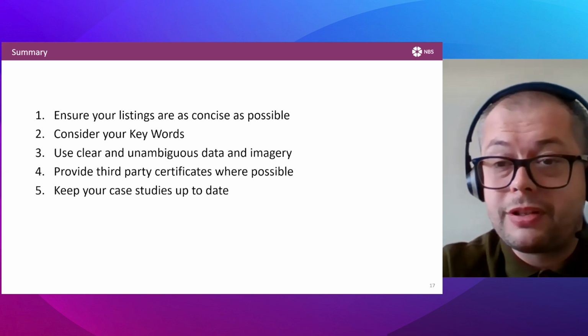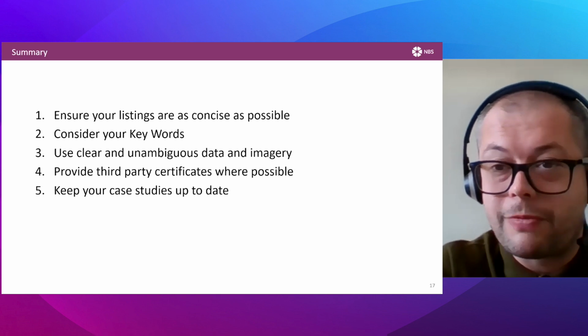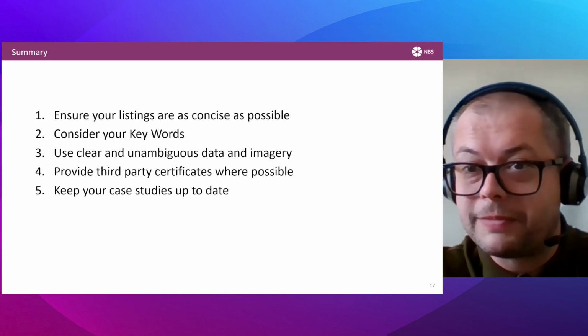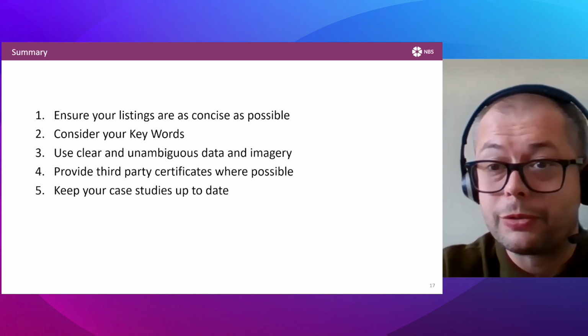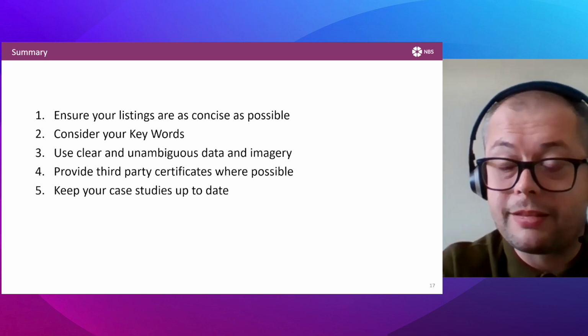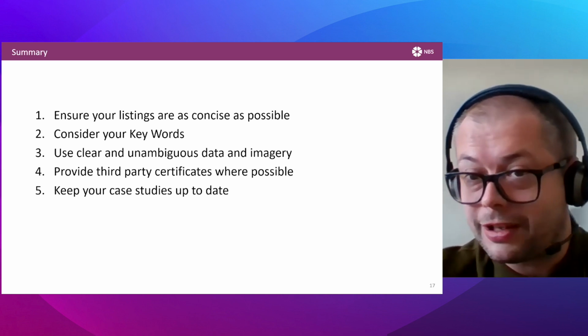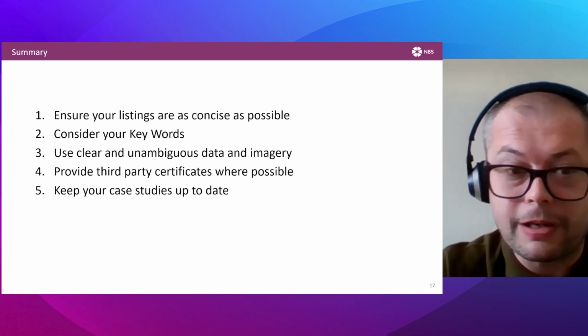And keep your case studies up to date. A lot of manufacturers will upload a load of information to MBS and then just forget about it. Obviously, this is a live tool. It's being used day to day. The industry is changing day to day. And the functionality is there for your benefit. Make sure that you're keeping things refreshed, keep them up to date, and it'll stand you in good stead.